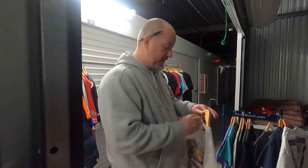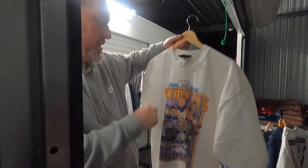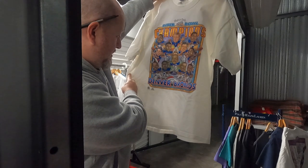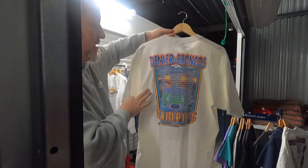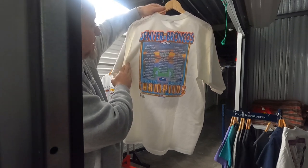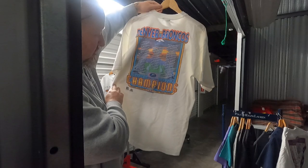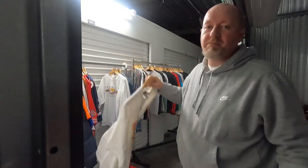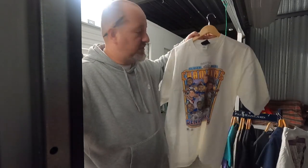So this next one is the last piece that I picked up from the same store. Pro player tag, tag the XL, I believe, yep. And this is the 1999 Super Bowl champion, Miami, Florida, Denver Broncos, got Elway, got all the players on here that contributed to that. And then it also has all the players on the back, John Elway, Terrell Davis, Howard Griffin, Ed McCaffrey, Rod Smith. I'm just naming a few on here. But I thought this was pretty dope too. Because this is the second one that they won, I'm gonna estimate, I don't know, 30 and 60. I'm gonna price this shirt at.